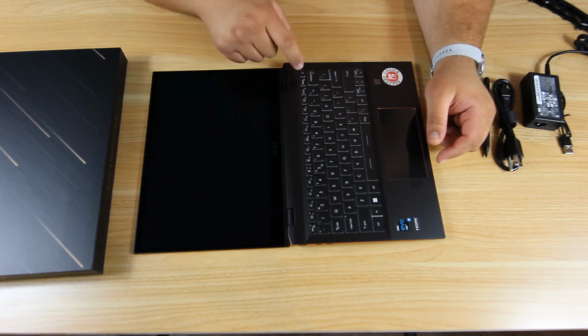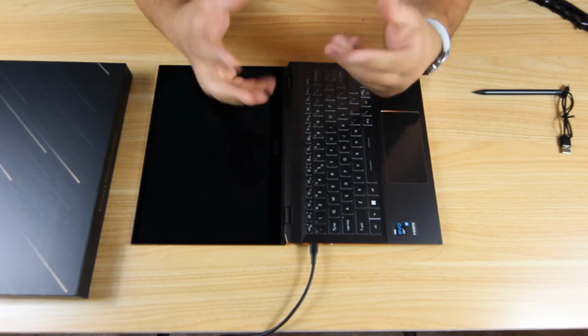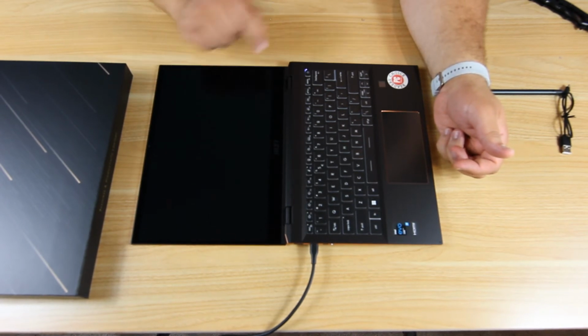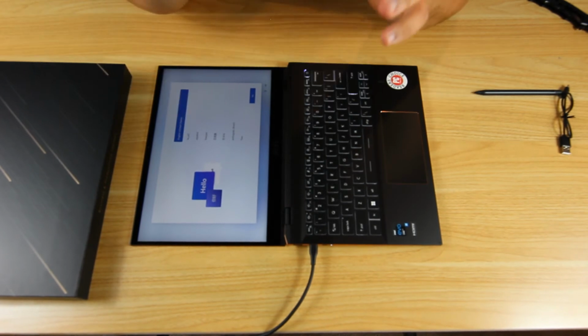Okay, let's see if we have enough power to start up. Well, I guess we have to plug it in. In order to activate the battery, sometimes you have to plug it in so that it will let you turn it on. Turn it on. It lit up here. Does it light up over here? It lives!